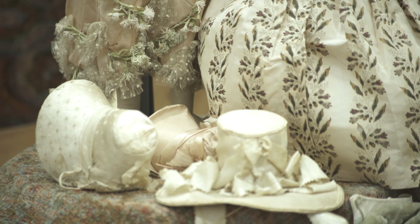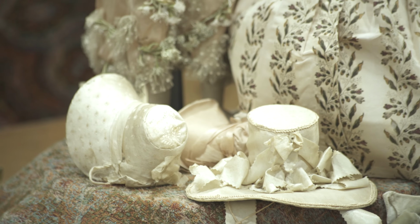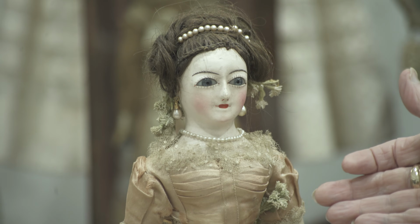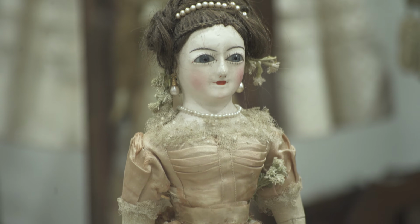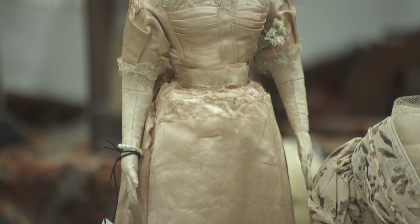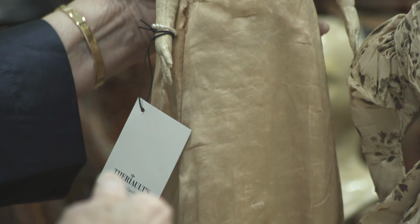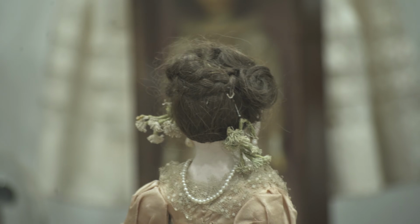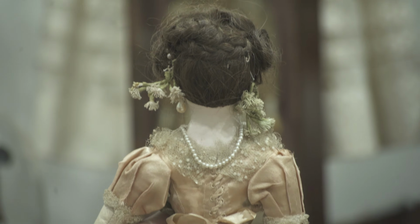She is a carton moulé doll from France, about 1820 or 30. One of the key points, of course, you can always tell is the high-waisted dresses. It's a very distinctive fashion style of that time. But this doll is wonderful because she has her original coiffure, and I'm going to turn her around so you can see the detail of the back of the hair. You can see the detail of the back of this gown.